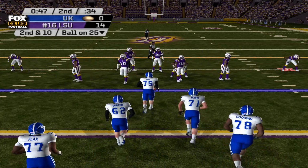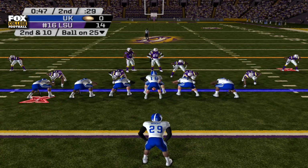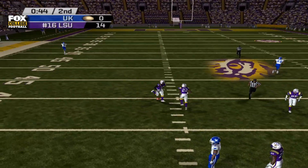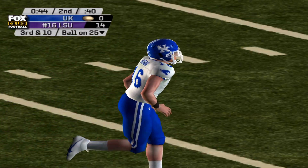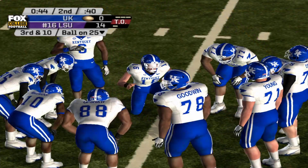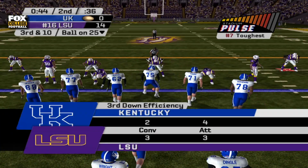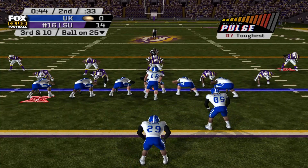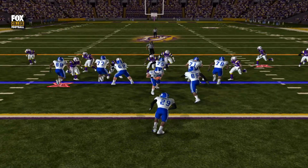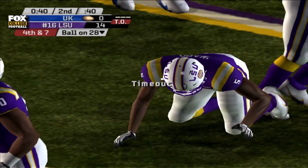Second and 10. Ball on the 25. Hogan comes to the line with 3 wide. Hogan drops back to pass. Over the middle. And he overthrew his wide receiver. I don't know too many 7-foot guys who play football, so maybe he should aim lower the next time. It's third down and 10. Ball on their own 25. Little handoff. They'll bring him down. LSU takes a timeout.